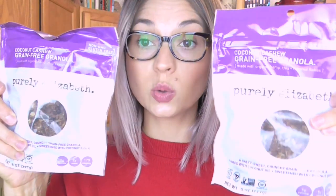And then I did get 2 bags of the grain-free granola from Purely Elizabeth. This is the Coconut Cashew grain-free granola. I think I've had this one and it's super yum. I have to be careful with even the grain-free granola because it is so stinking addictive, and I'll eat the whole bag. Anywho, so I got those.